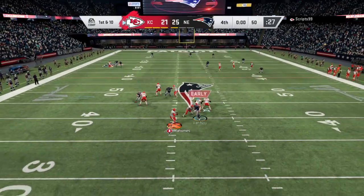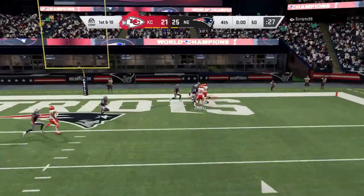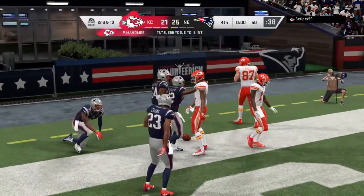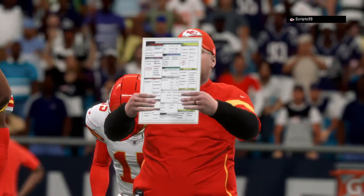One final try for Mahomes. Now a desperation throw deep downfield. And this is incomplete. So no miracles here on the final play. And this ball game is over.